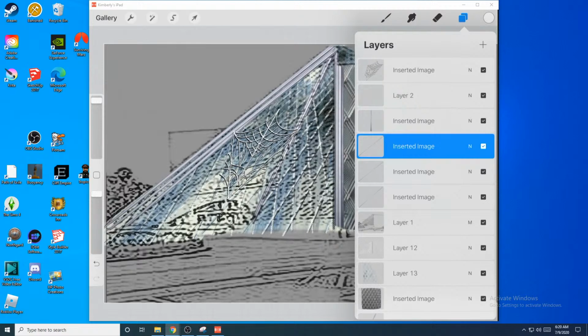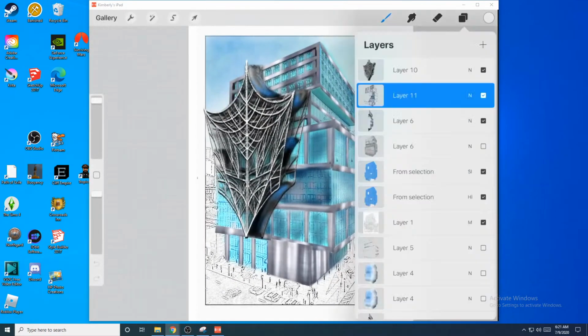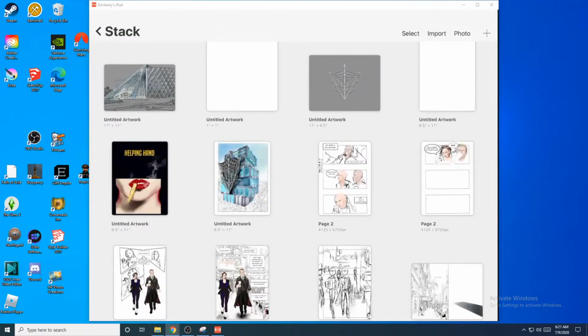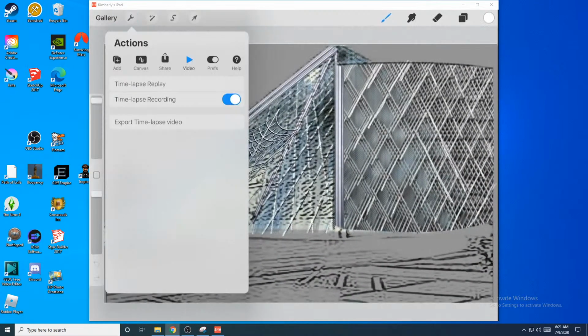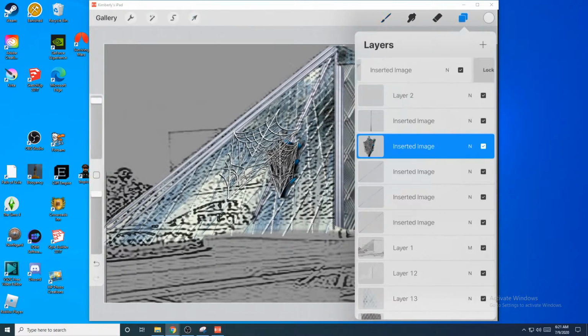So maybe I'll put the badge, that 3D badge that I created. Let me see if I can go snag it. Hopefully I've got it all on one layer. Yep. Let me copy that, and go to gallery here. Come back here, and then just go ahead and paste. Oops. Go ahead and paste that. And then, ooh, that looks even better than that. Okay, so let me get rid of this one.